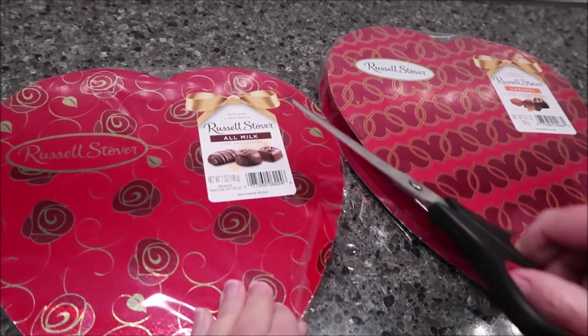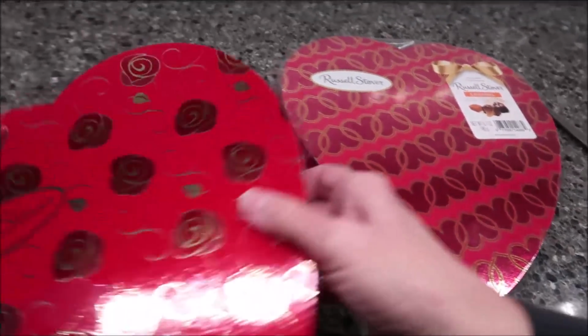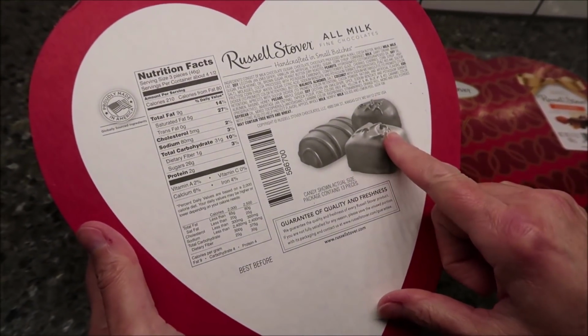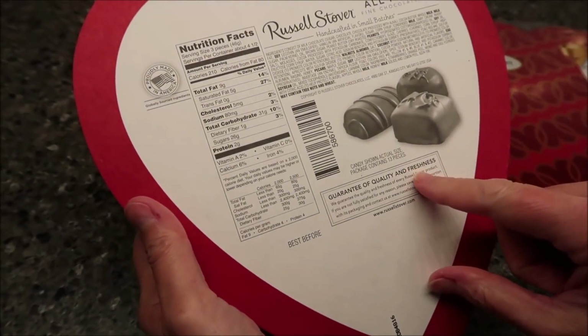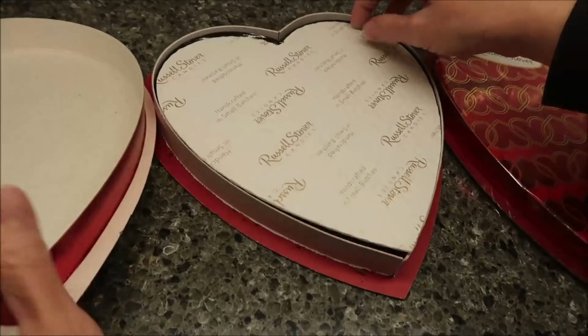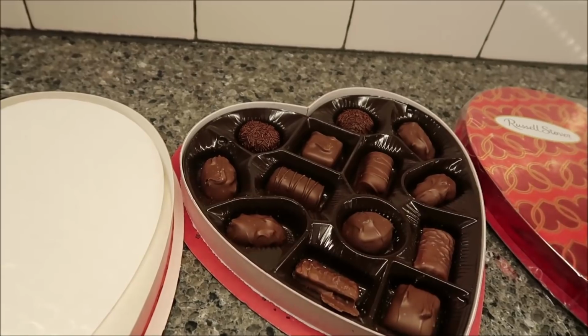This is the Russell Stover. This is all milk, and this is the caramel. And so I'm curious. Oh, okay. So it says you get 3 different kinds in here. Package contains 13 pieces. It doesn't say, let's see if it says in here what you get. Yep. Ooh, yum. It looks delicious.